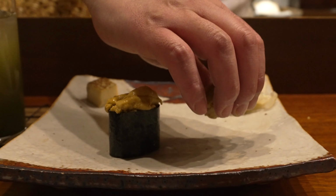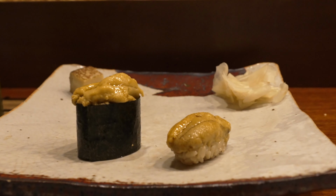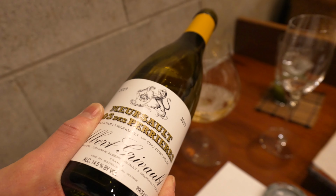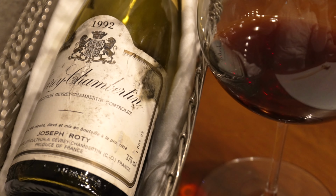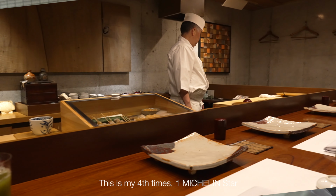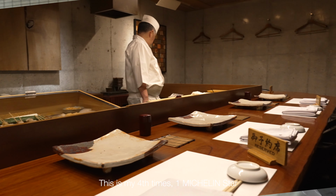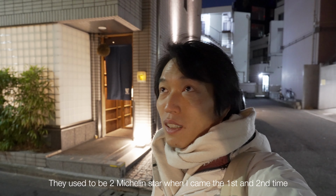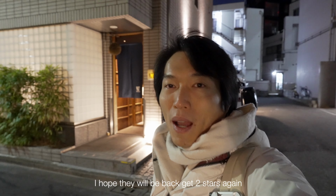This is my favorite sushi in Tokyo. But it's specialized with white herring. Nishiazabu, Taku. This is like fourth time. Non-Michelin star. There used to be two Michelin star when I came for the second time. I hope they will be back at two again. I still love it.